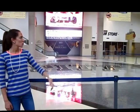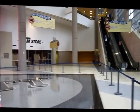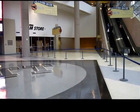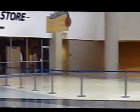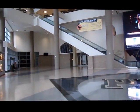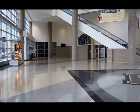Welcome to the lobby entrance of the Petersen Event Center. To your right, we have the escalators going to the lawn level and concourse level. In the back right, you have the elevators going up, and the team store, which is closed right now. To your left, we have the Oakland Zoo, where the students can access the gym.